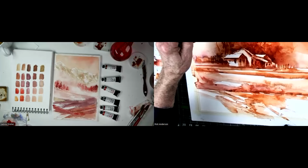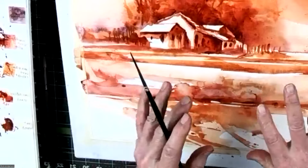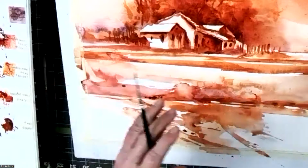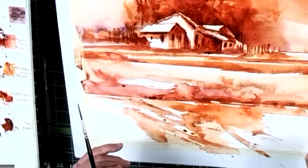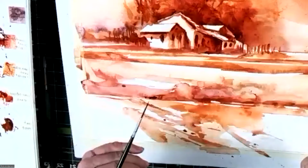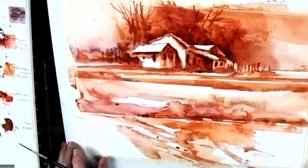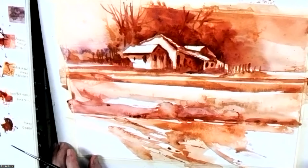Okay, then this is Rick's progress now. It's coming along. What I'm trying to do is make sure that I have the light source. So the contrast really makes it a lot stronger than it would if I didn't have that contrast. But I love how these colors just work so well together. And leaving the white space really helps take my eye from the foreground all the way to the structures and then in the background. This is a lot of fun working with these different colors.